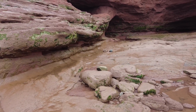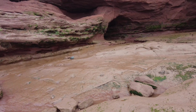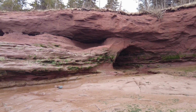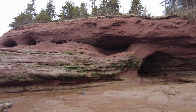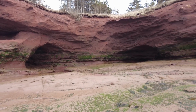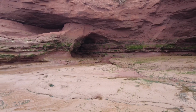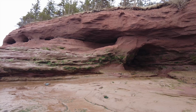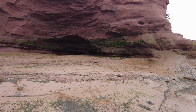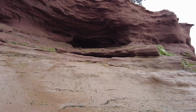Oh wow. Now that is seriously cool. Seriously, seriously cool. But it ain't gonna be too long before this is all sea. Jesus, that's incredible. I do actually want to go in there, but I ain't. Get a bit further up.